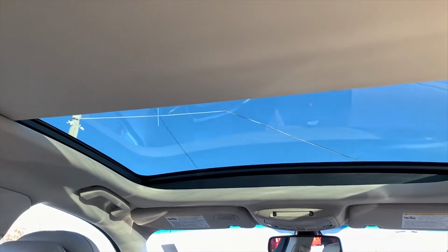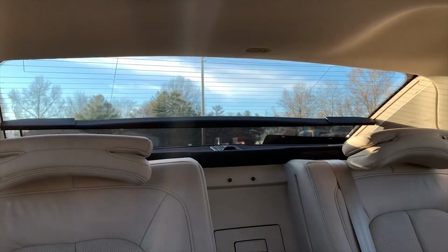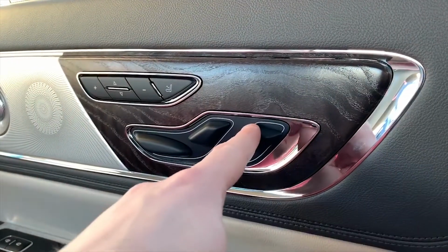Now moving on to the bottom 3 buttons, the left one and middle one control the direction of the power sunshade on the sunroof, and then the right button on the passenger side controls the rear sunshade and the rear window. In addition, one of the most amazing features in the backseat of this Continental is the fact that both of these back seats recline. All you have to do is hit a button on your door panel here.